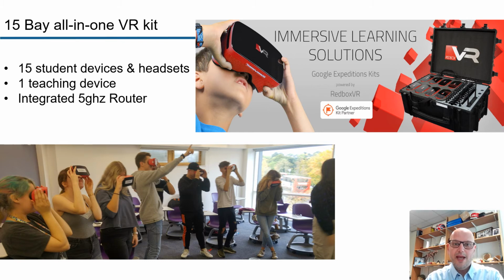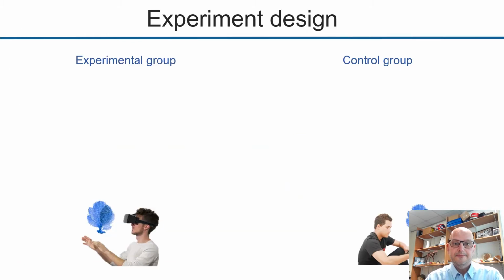So we use a virtual reality kit which keeps all the student devices connected to the teaching device. And the virtual reality practical provides an interesting way to explore the concepts of the lectures, and the visual aspects of it helped to put into context the material covered in a fun and new way.